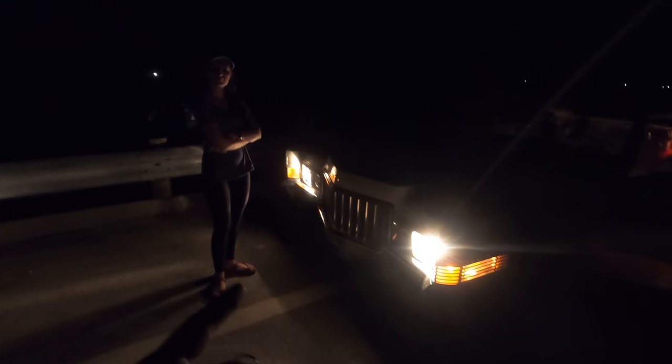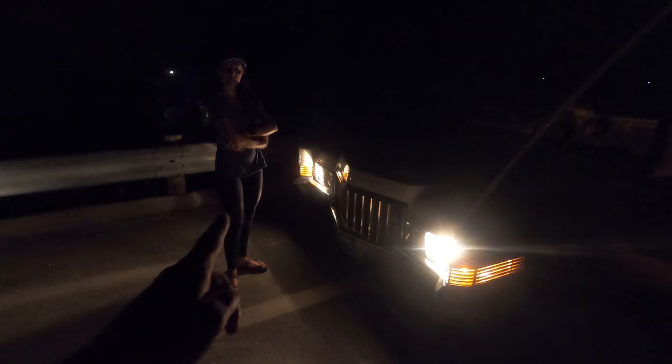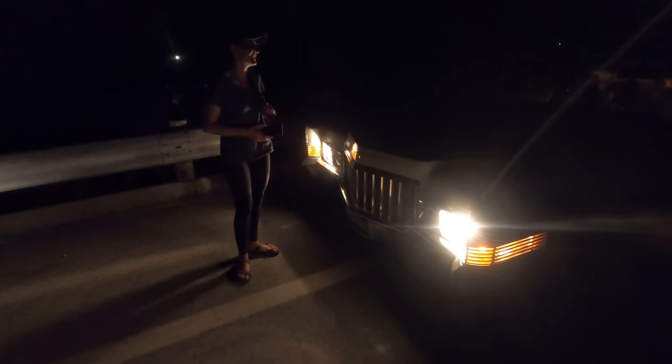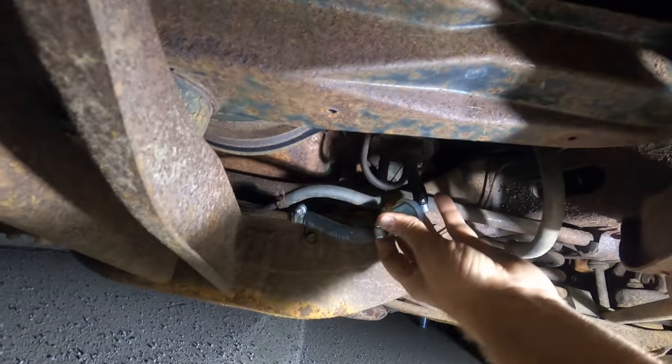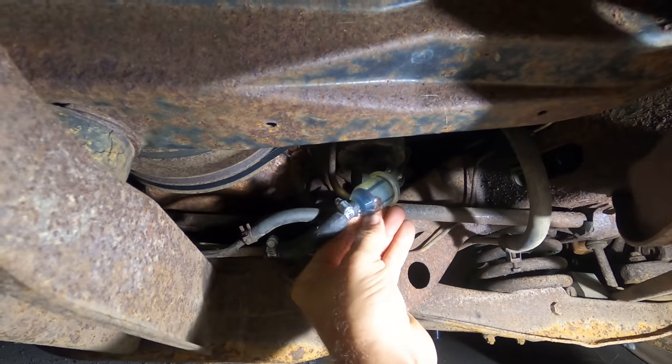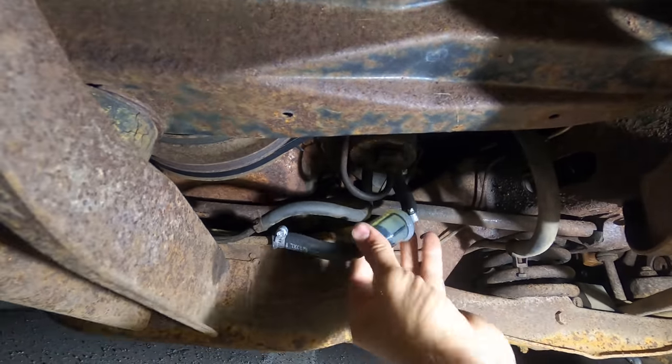So I'm gonna jump in the trunk, grab a flashlight. Jessica's gonna do that. I promise I won't yell at you if you're holding it wrong. We'll take a look at that first and see what's going on. Fuel filter's full. It does have some rust right there, but it doesn't warrant changing this.